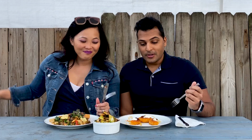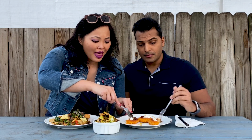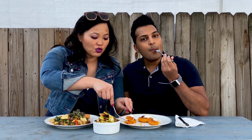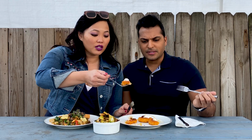So arepas. Fantastic. These are really good. Super light, and it doesn't come off too heavy. It's not weighing you down. And from the plating to the presentation of it, it does feel very elevated, as this is a bistro-ish place. Love it. Great. So, moving on.